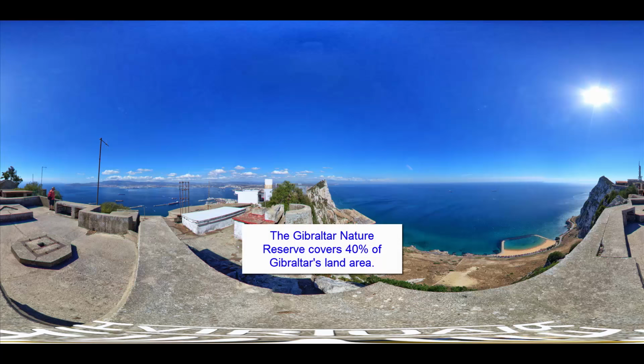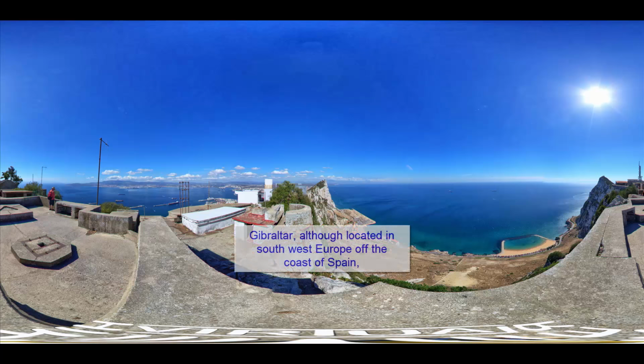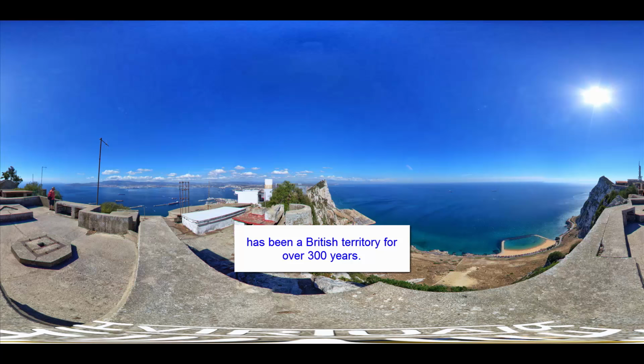The Gibraltar Nature Reserve covers 40% of Gibraltar's land area and is an important resting point for migrating birds. Gibraltar, although located in southwest Europe off the coast of Spain, has been a British territory for over 300 years.